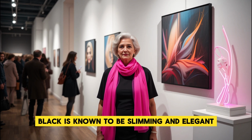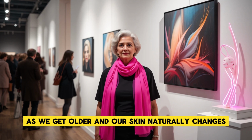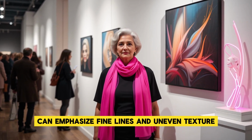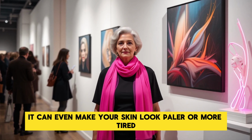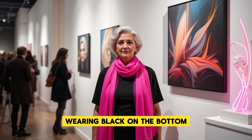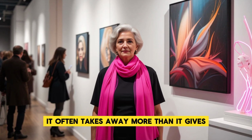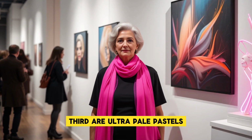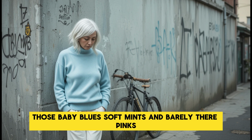Black is known to be slimming and elegant, but it also casts heavy shadows on the face. As we get older and our skin naturally changes, black near the face can emphasize fine lines and uneven texture. It can even make your skin look paler or more tired. Wearing black on the bottom, pants or skirt, is usually fine, but near the face, it often takes away more than it gives.